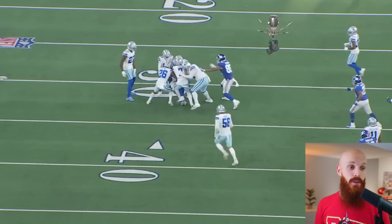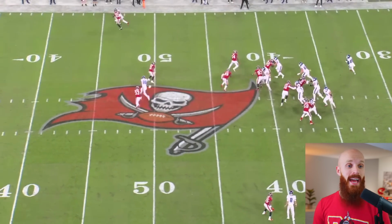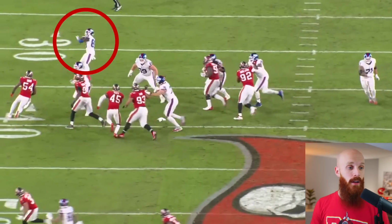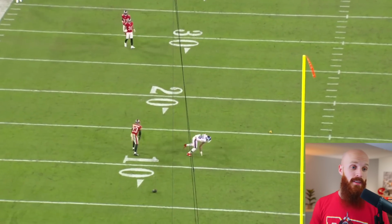And here's another way he's used here against Tampa. He's in Wildcat, fakes the handoff, steps back, and actually launches a missile that I think would have been caught for a potential touchdown, but the receiver got tripped here. I mean, look at that. That's a dime. I think that would have been caught, if not for a TD, for a deep pass.